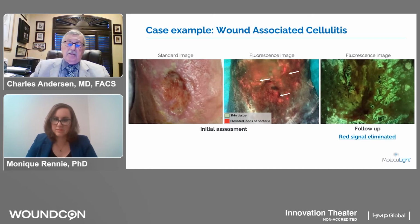We looked at 236 patients, and 15 or 16 of those patients had wound-related cellulitis. This is important because if you identify this early, and typically we'll give these patients a short course of antibiotics, it'll clear that cellulitis before you progress on to a significant cellulitis that requires IV antibiotics or hospital admission. In our series, none of those patients went on to require either IV antibiotics or hospitalization, and all of that cellulitis was cleared, and the wounds progressed on to healing.